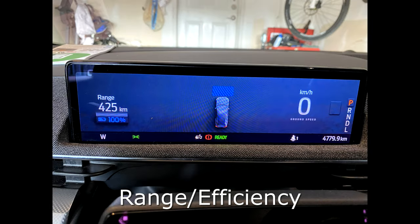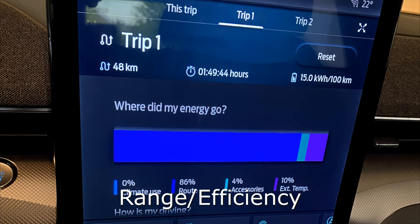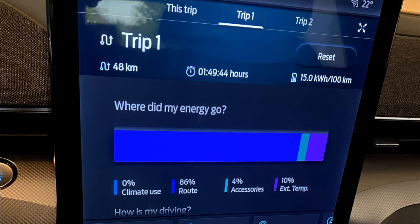And I just quickly wanted to highlight the range and efficiencies here. As you can see, I started out on a full charge with 425 kilometers, which I think is really good for this vehicle. I was able to get as low as 15.0 kilowatt hours per 100 kilometers of efficiency, as you can see in this picture.